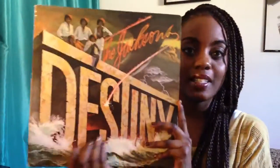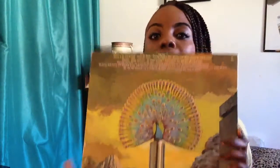So I'm going to show you guys the vinyls, which I only have a couple. The first one here is the Destiny album, and basically this sums up my childhood. This has been in my family since before I was even born. This belonged to my mom when she was around my age, so that's really cool. And inside there's a really cool picture of Michael and his brothers. And on the back there is a really cool peacock, and I think they said it symbolized change and new beginnings, so I thought that was cool.